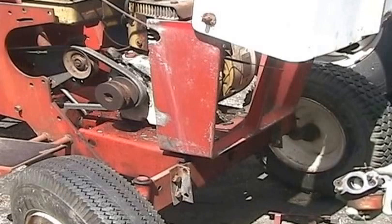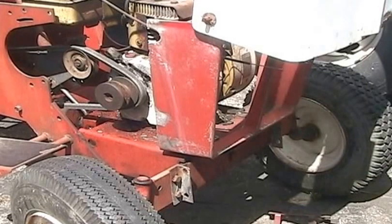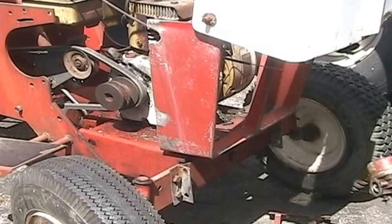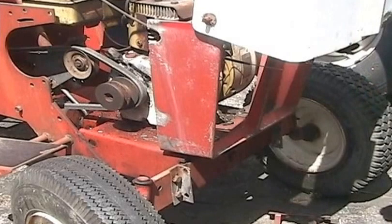So now, since this thing turns, I have to put it together like this. At least it's on the easy side. See, now this side turns too. So you tell me, how would you ever get that carburetor off? Stupid design.